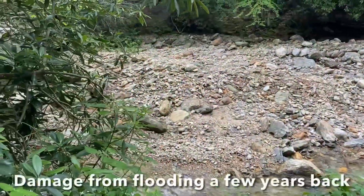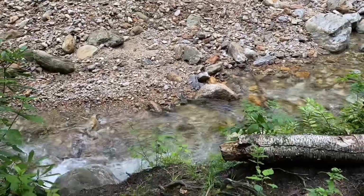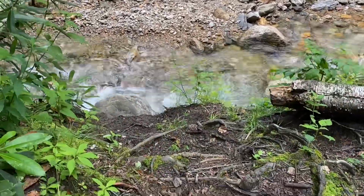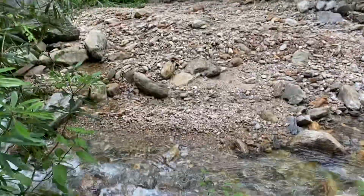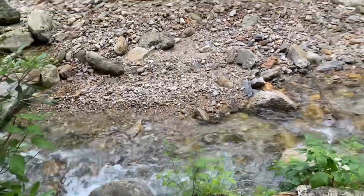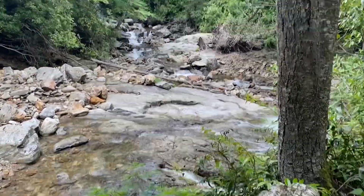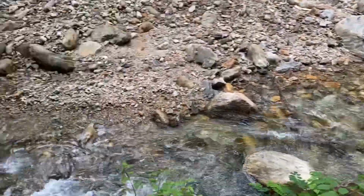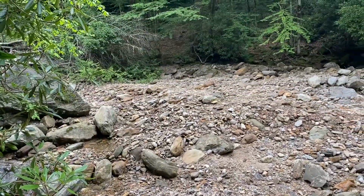So one of the tricky things about hiking in a wilderness is it's not as maintained. The trail probably used to go right here, and I can see it on the other side, but we're not gonna cross right there. I'm gonna have to go explore to find a way to get us across the water without being in thigh-deep water while crossing.